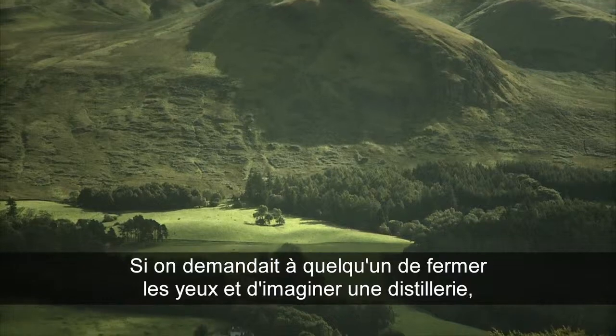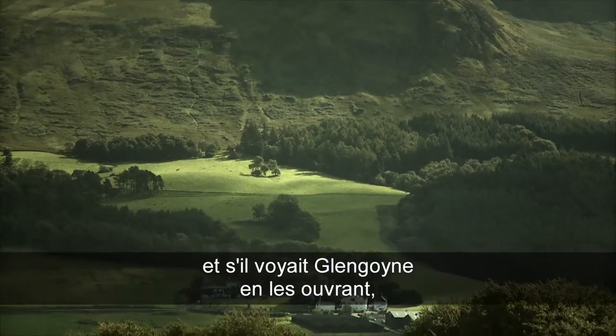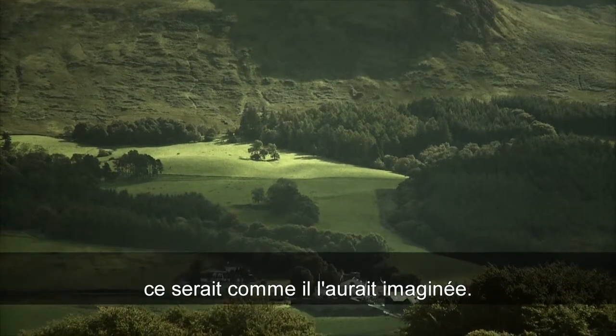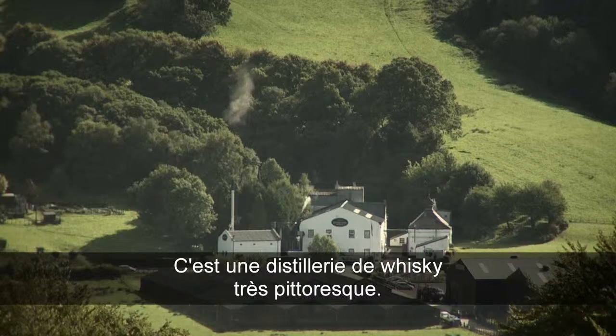If anybody was asked to close their eyes and imagine a whisky distillery, I think if you just opened them and saw Glengoyne, that would have been the imagination. It's a picture postcard whisky distillery.